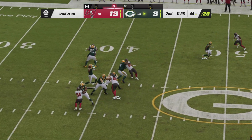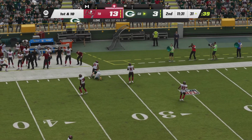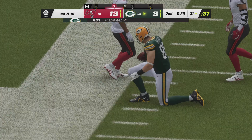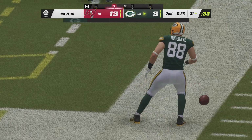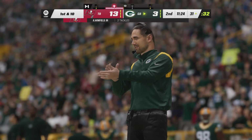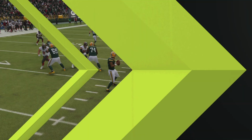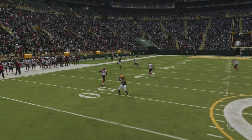On 2nd and 10, Love. He's got a man. That's caught. Left sideline. A first down there on a pickup of 25. And that was good protection there. No, that was great protection there because it allowed him to lock in on his receiver. Although I think he was looking for his tight end on the corner route all the way. Nice connection there for a really nice gain.